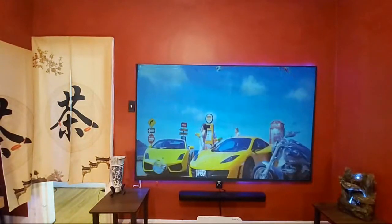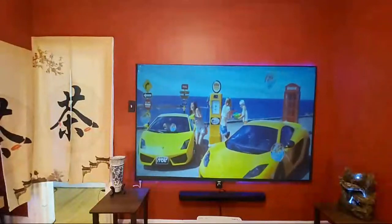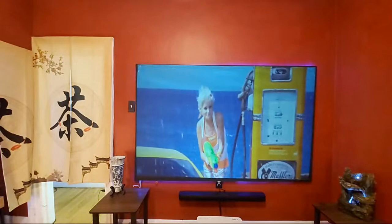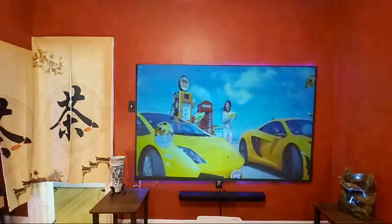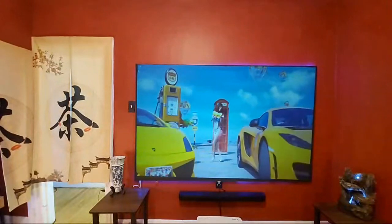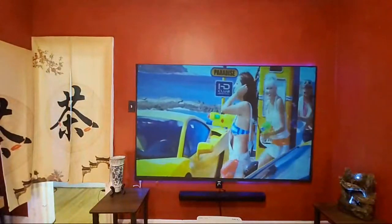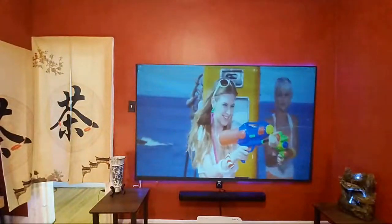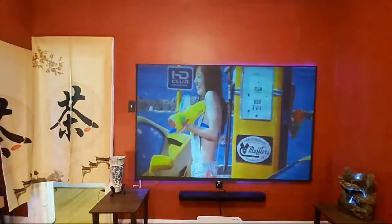I gotta get some storage tubs too. And I gotta vacuum in here a little bit. I need to get it clean and swept in here a bit. Trash.